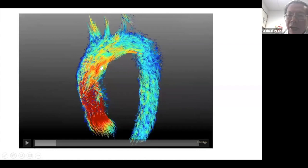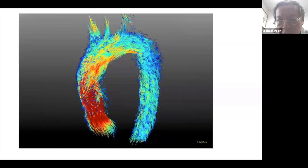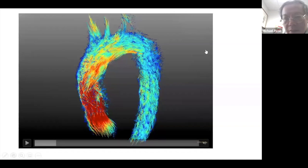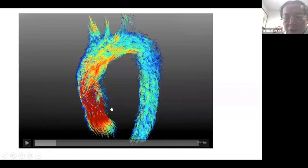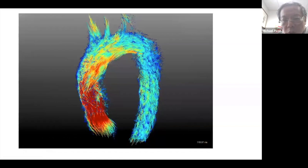As the velocity gets higher and higher, it causes a lot of shear stress on the wall of the blood vessel, and with time, it can cause the blood vessel to dilate and turn into something like a balloon. If you don't control it and it continues to grow, eventually it can rupture or blow. And when it ruptures, that's not good. So this is the technology that we are using to look at the blood flow inside this main vessel called the aorta to figure out if the velocity of the blood flow is normal or abnormal.